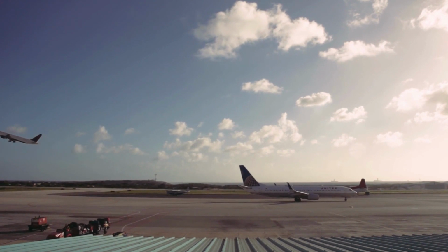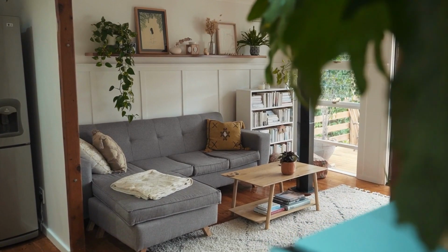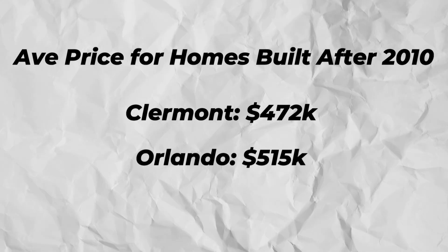Now, in terms of home prices, Clermont is slightly more affordable than Orlando is, with average price points in Clermont for homes built after 2010 being around $472,000 compared to Orlando's $515,000.